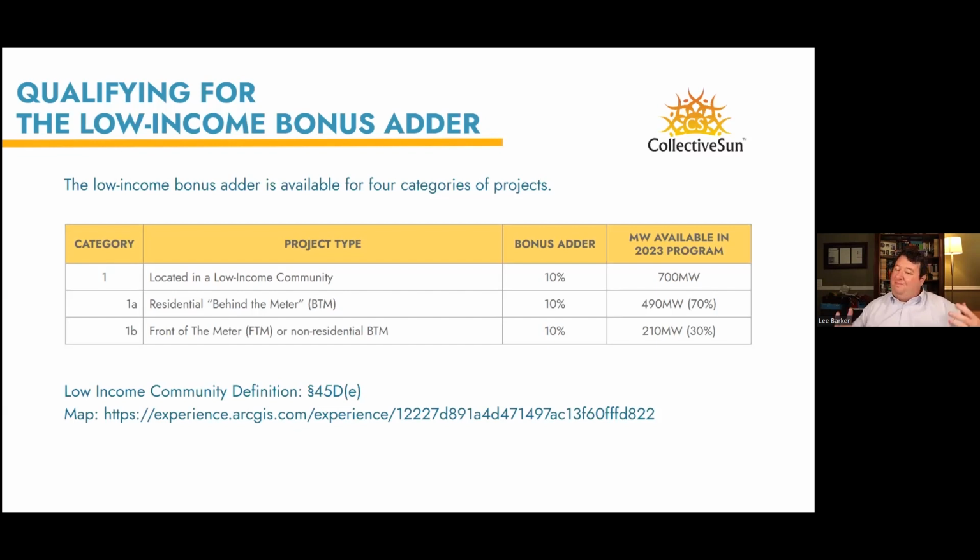That's how it was written. There's a lot of unknowns about what categories are going to fill up first and what are not, oversubscribed, undersubscribed. Treasury went to great lengths in several places to say, look, this is what we're doing. We reserve the right to change this. We can move things from one category to another. We'll have to see where the applications all kind of pan out.